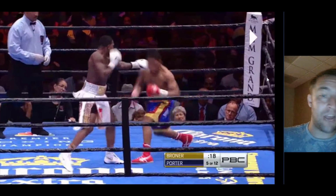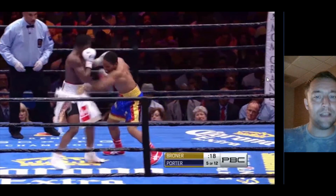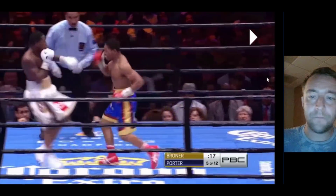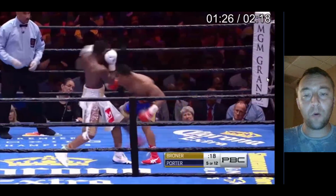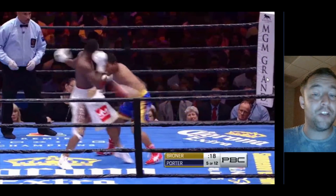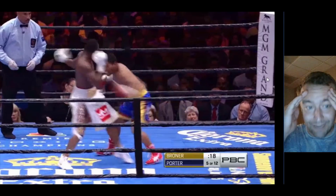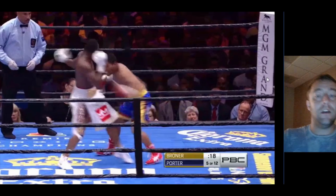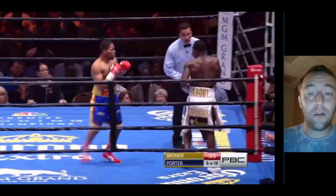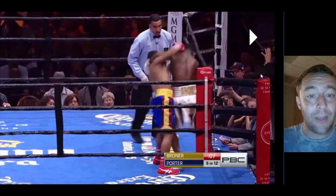Broner sticks that probing jab out, slips to the outside, and then Broner catches him with the left hook, but because he's using that head movement, he's coming on the inside. There's no power on it, and he's able to land that body shot. But look at Porter's feet, how he slips and then comes forward with that hook, but he shifts with his back leg to square up with Broner so he can get his head into his chest and land those punches. And again, beautiful footwork from Porter, how he's able to come in, shoot that body shot, step forward while he's throwing this hook, and then close the distance.